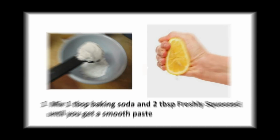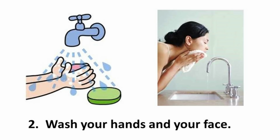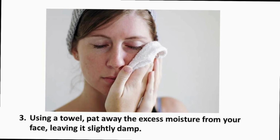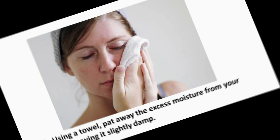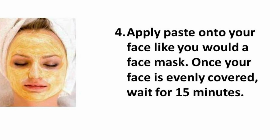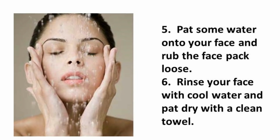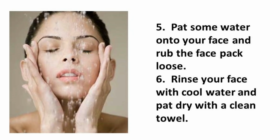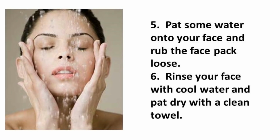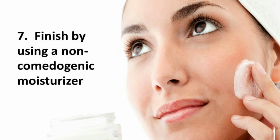To use this method, mix 1 tablespoon of baking soda and 2 tablespoons of freshly squeezed orange juice until you get a smooth paste. Then wash your hands and face. Using a towel, pat away the excess moisture from your face, leaving it slightly damp. Apply the paste on your face like you would a face mask. Once your face is evenly covered, wait about 15 minutes. Then pat some more water on your face and rub the face pack loose. Rinse your face with cool water and pat dry with a clean towel. Finish using a moisturizer and your face will be glowing with lovely skin.